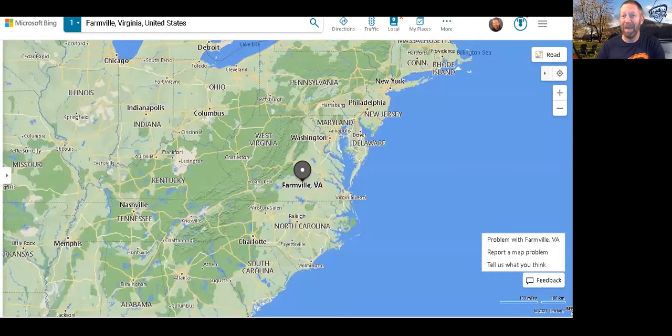Farmville, Virginia is a little known town. So I'm going to use some maps. I'm going to do a screen share real quick and show you the maps. And that way you kind of get an idea of where it is in relation to everything. So let me do a quick screen share. So here we are. This is Bing Maps. And I just kind of typed in Farmville, Virginia, just to give you an idea of where it is.